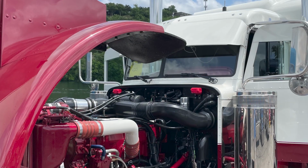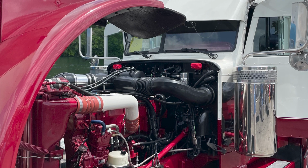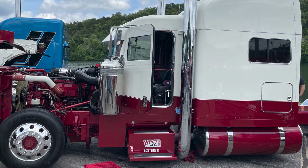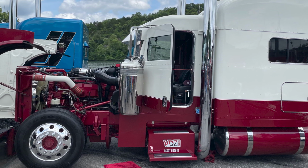Jeremy Darnell, shop foreman at Zwaag Customs. We build customs all the way from the ground up. If it's on a truck, we'll do it. Yeah, we like thinking outside the box, trying to do stuff a little bit different. Do a lot of customer trucks. Depending on what they want, we try to build trucks to their taste. And if they've got a dream, we can usually make it happen.